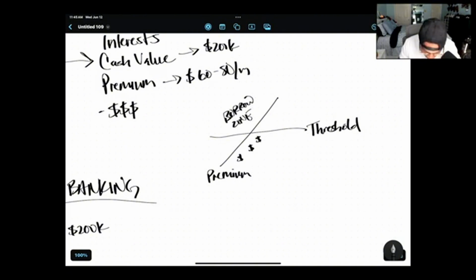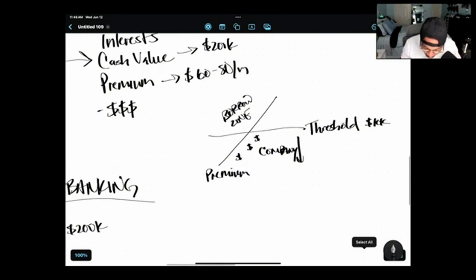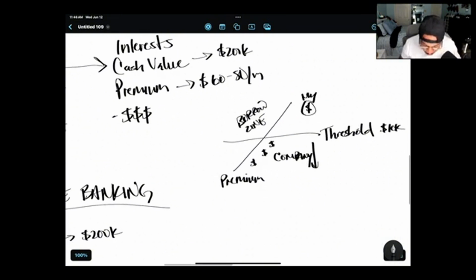You're not able to borrow against it until you pass a certain threshold. So let's say this threshold is 10K. Everything below here is you not spending 10K, so you're pretty much just giving back to the life insurance company until you pass a certain threshold. Once you pass that threshold, that's when you can actually borrow against the policy. And this is the first step of infinite banking. So that's pretty much how it works.